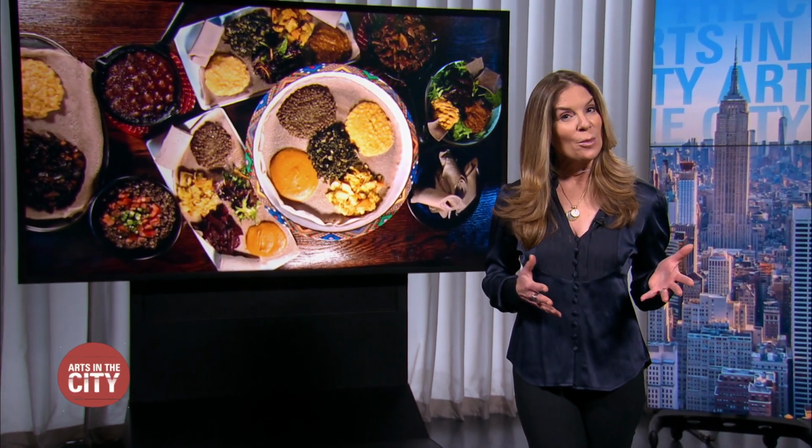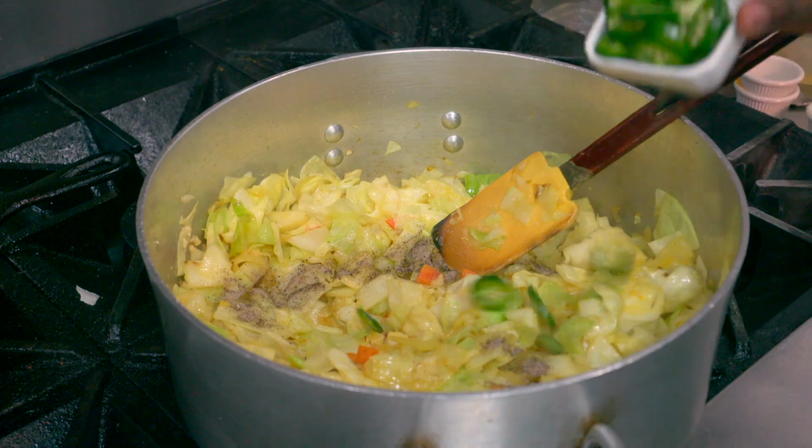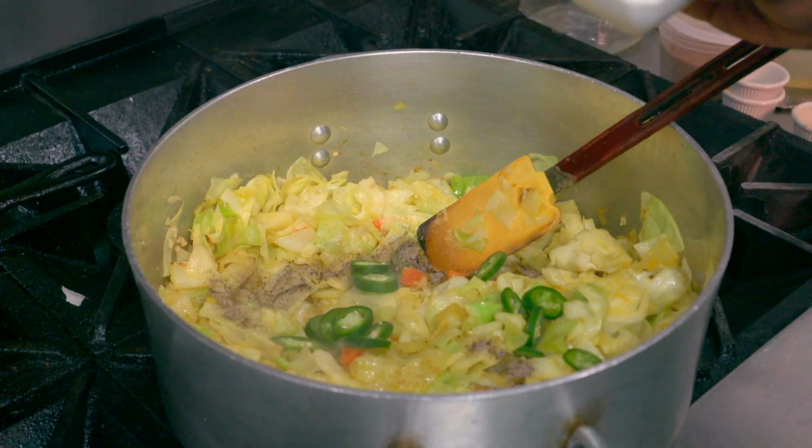Food that connects history and culture in every bite. We stopped by TSION Cafe in Harlem, featuring Ethiopian and Israeli cuisine with a distinctly New York City twist. So today we're going to make teklil gomen, or cabbage. Music to my mouth? Yes, that's the English version of it that I called, because it's crunchy, aromatic, and delicious.